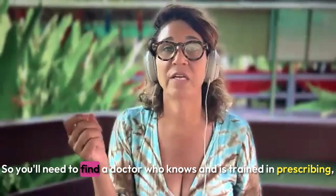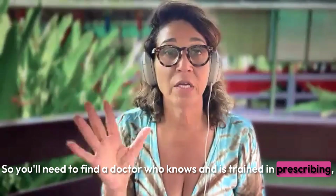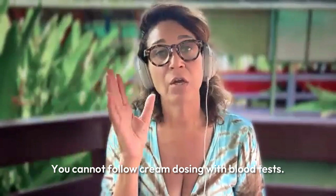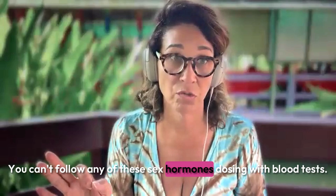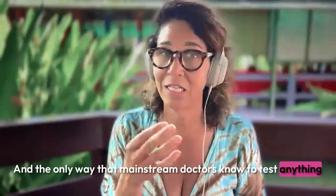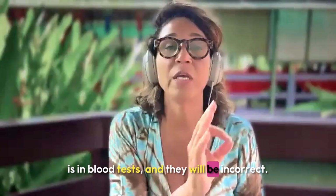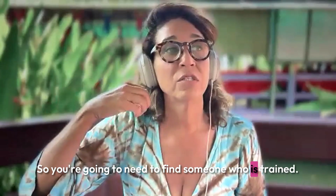So you'll need to find a doctor who knows and is trained in prescribing and dosing transdermal creams, and the management and proper testing of it. You cannot follow cream dosing with blood tests. You can't follow any of these sex hormones dosing with blood tests. Let's just put it there. And the only way that mainstream doctors know to test anything, if they know to test sex hormones, is in blood tests, and they will be incorrect. So you're going to need to find someone who is trained.